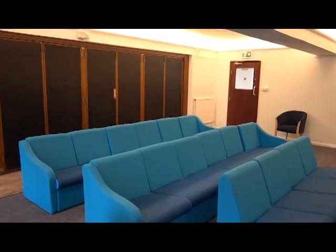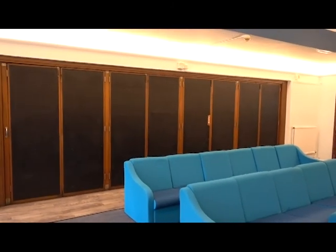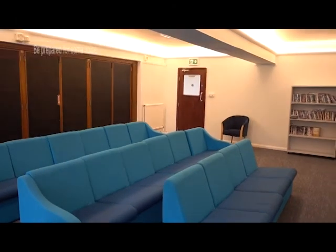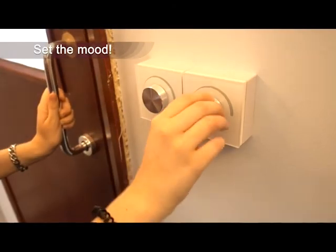It's worth mentioning that there's only a wooden partition separating the TV room from the study room, so if it's a bit noisy, try to study in your room or at university. You can also change the lighting to set the mood.